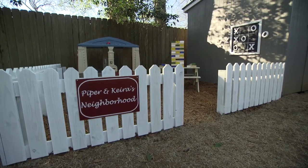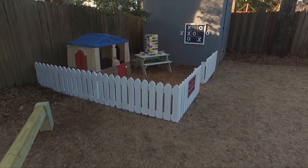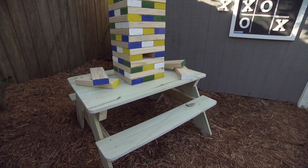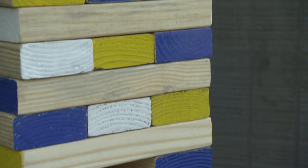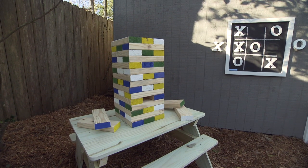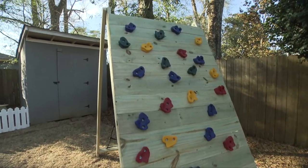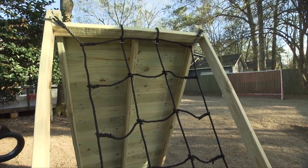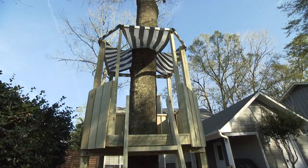There's tons of opportunities for make-believe inside Piper and Kira's neighborhood, where we've given the playhouse new life, and the picnic table is ideal for a pretend dinner party or a real-life game of oversized Jenga. And of course, the magnetic board for tic-tac-toe and the other games will offer hours of entertainment. The climbing wall and cargo net will also challenge their imaginations while testing their physical skills. And the treehouse? Well, what kid doesn't want a treehouse to escape to occasionally?